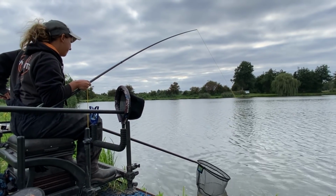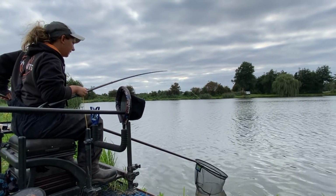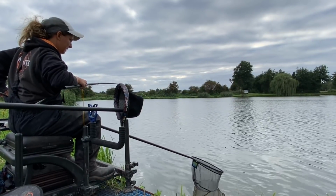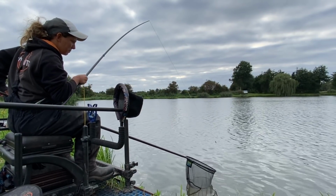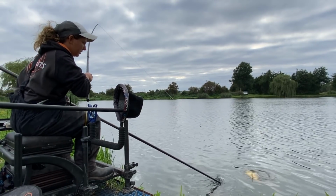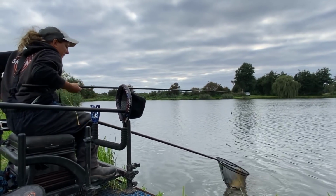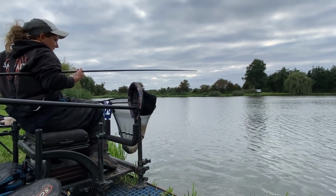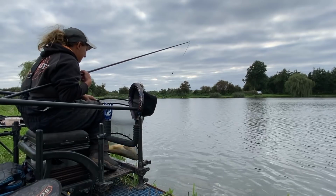Nice mirror. That's it, gear's all balanced, so it's set up for these bigger fish. So once you get them under control, you're fine. There we go. Nice carp to start the session.